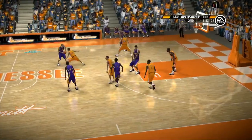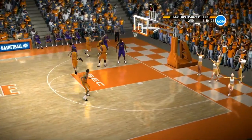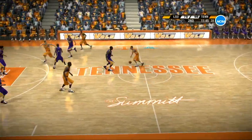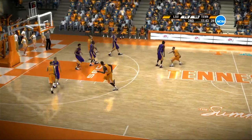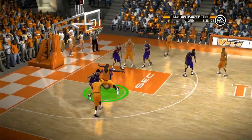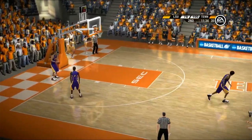High post flashes, and has it rejected. Defense did a great job with that blocked shot. The Volunteers have a mismatch in the post. They need to get him the ball there. He fires it up. Sinks the shot.